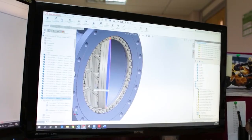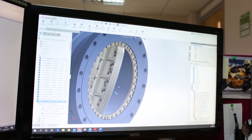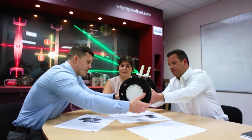As someone who isn't an engineer, I find that I've been able to pick up SOLIDWORKS quite quickly and learn to navigate through the system very easily, to be able to support the guys where they need my assistance.